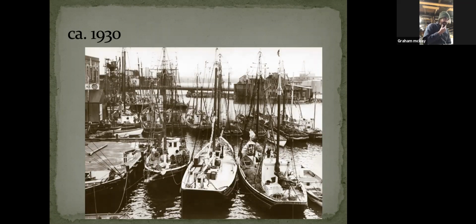So the business is threatened. Get to 1930, you've got the Depression happening. You're post World War I, and the World Wars led to a lot of mechanization in the fishing industry. And I love this photo because it shows a very transitional time. What you have here is a schooner that's purely sail. So no engine, it's all under sail. Dories aren't on board, but they would be if it was fishing.